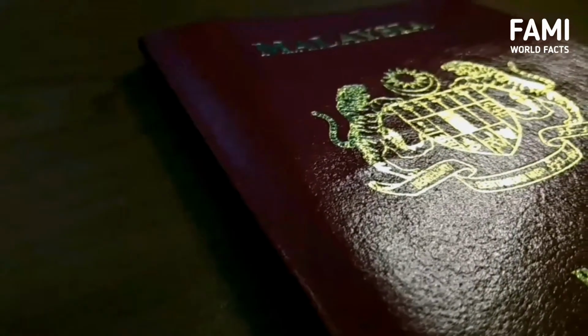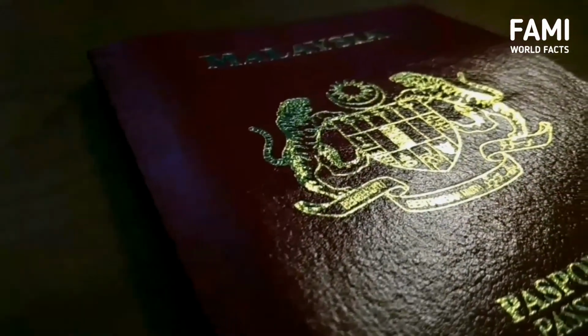When planning to travel abroad, the passport always comes to mind when thinking about travel documents. And actually, there is more than one travel document available for Malaysians to travel abroad beyond the passport. So let's look at the types of travel documents that Malaysians can use to travel overseas.